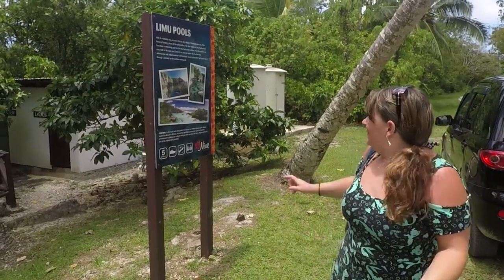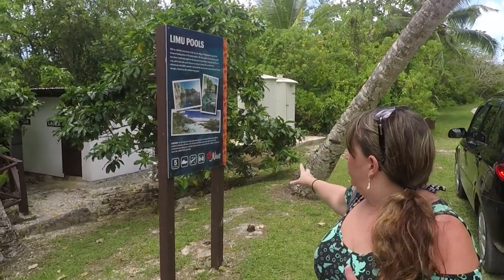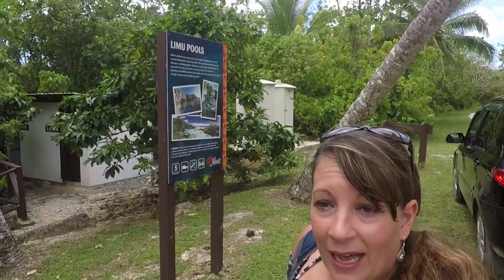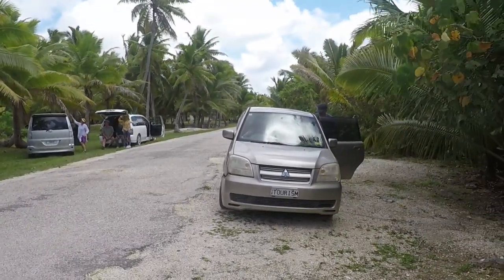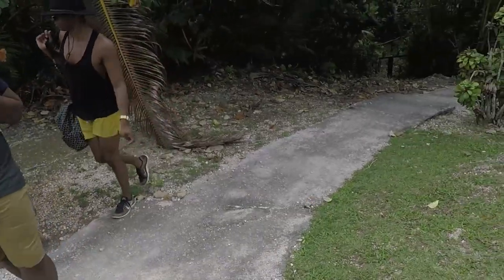So we're out at the Limu Pools, and this is basically a geological park. There's beautiful places to come and swim. This is the place to see in Niue. And this lovely lady over here is Felicity. She's in charge of the tourist department. We're gonna interview her later. And she gave us a ride, so we're gonna head down these steps and check out the pool.